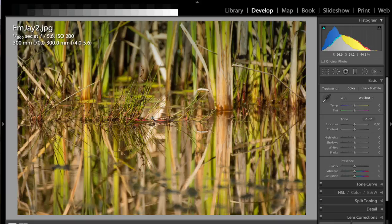Aesthetically, this image is just too busy for me. There's too much. You know, we have something of a point of focus here, but it's lost in the background. So for me, this image is a C, and I don't think there's anything you could really do to help this.